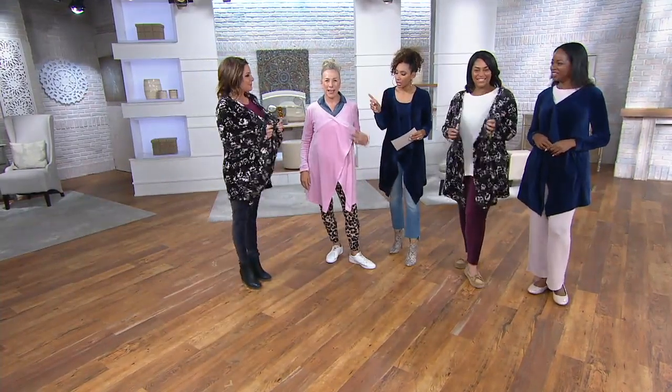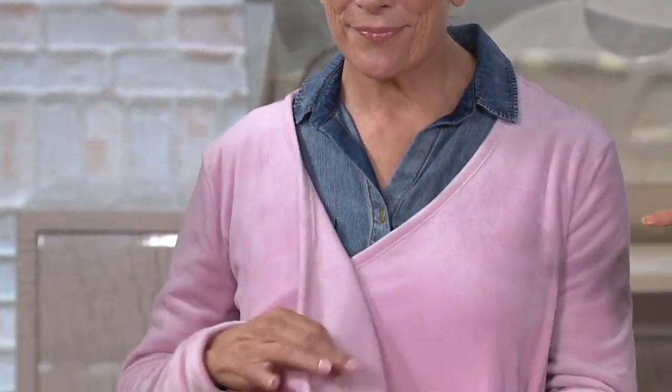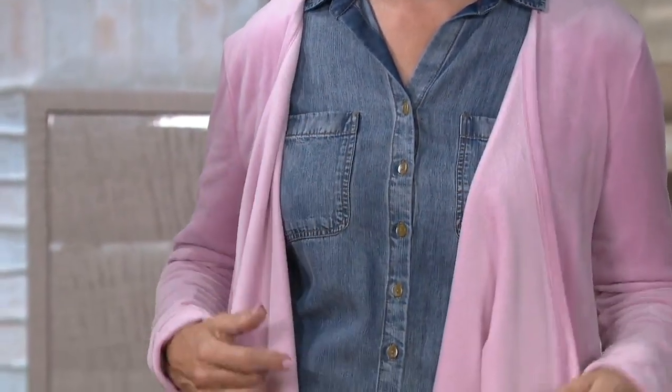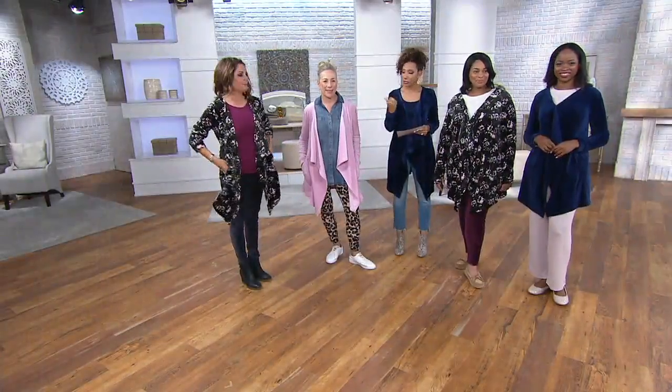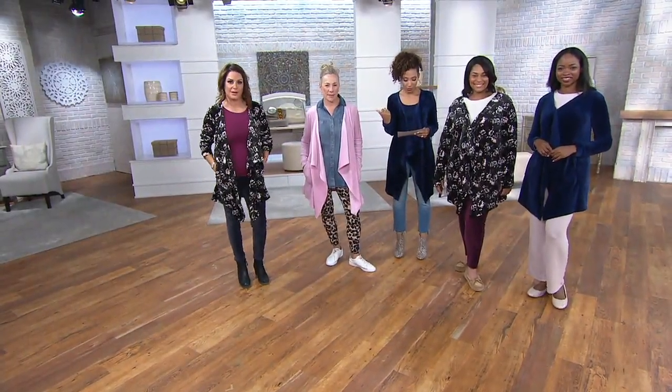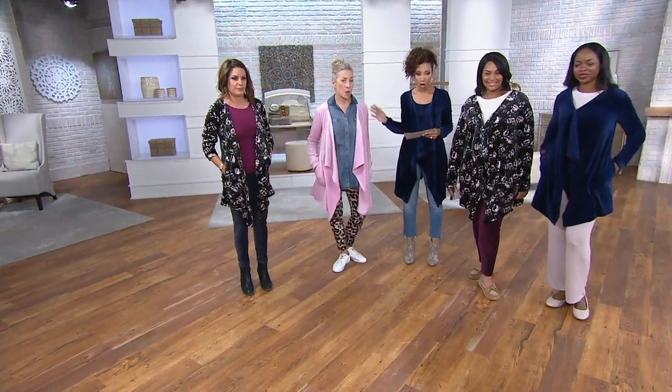I'm in the small, and I'm 5'4", and I'm typically a small on top in Halston and other good brands, so that's a good comparison here. And you just saw Anne in the rose. She's 5'6", and she wears our Cuddl Duds small.